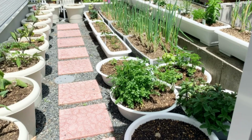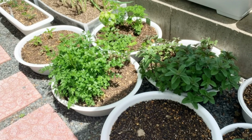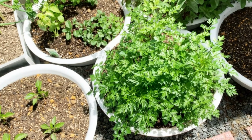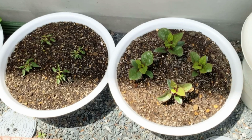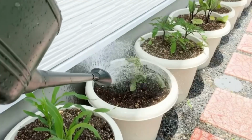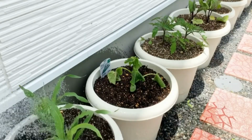So happy. My peanuts look so healthy, onions, celery, and my lettuce that's ready to harvest, my moroheya, alubati, corn, cucumber, and eggplants and tomatoes look so healthy.